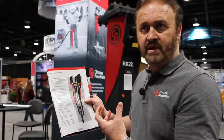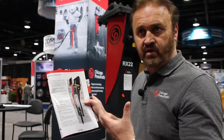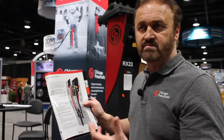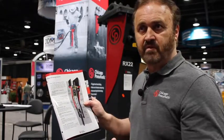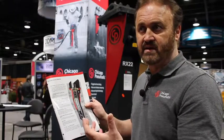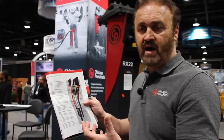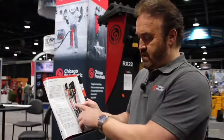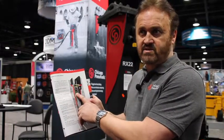A number of companies still have a bladder, and if you know a bladder accumulator, it's good for 6 months, 8 months, maybe 9 months. It has to be repaired, which means it has to be taken apart. That's a 4, 5, 6 hour process. In addition, it's an expensive cost. Ours is never replaced. You simply recharge it.